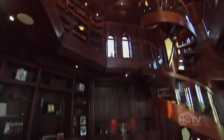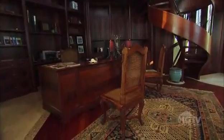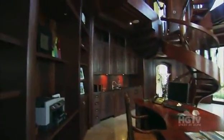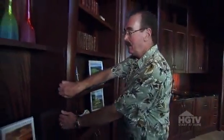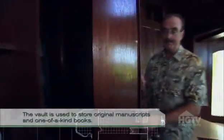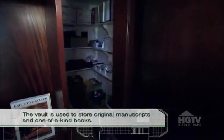And then what office library in an estate of this nature would be complete without the hidden vault? To look at this overall structure here, you would never recognize that it really is a hidden vault. Complete with the suite.